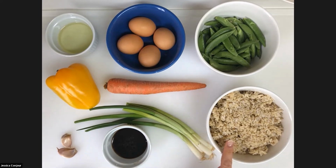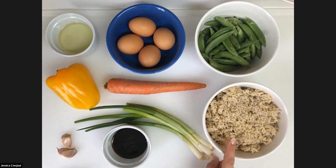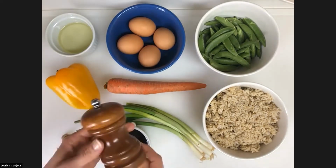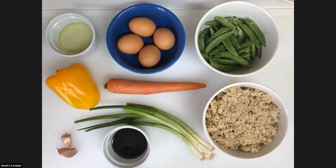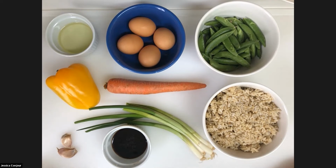We have 3 cups of cooked rice. I'm using brown rice here. You can do a mix, brown and white, just white. Maybe if you ordered some takeout and had leftover rice, this is a great way to repurpose it as well. And then we've got 4 tablespoons of low sodium soy sauce. We've got pepper. I've just got a grinder here of some pepper. That's just to taste. And then 4 green onions, which we're going to chop up as we go. So I'm going to shift us over so we can get cooking, turn all of these lovely ingredients into a delicious fried rice.